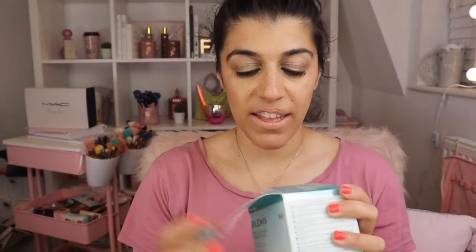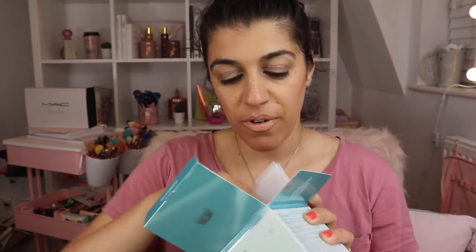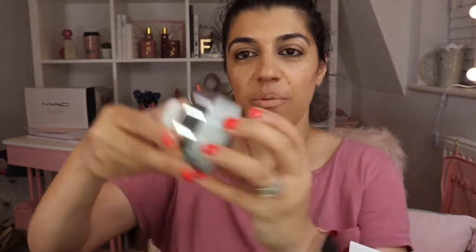Okay, then next up we have another Elemis product, and this is the Pro Collagen Marine Cream Anti-Wrinkle Day Cream for fine lines and wrinkles, and it's going to firm, smooth and hydrate. So yeah, I've never tried this product before, so I'm intrigued to see what it looks like. So this is what that looks like.